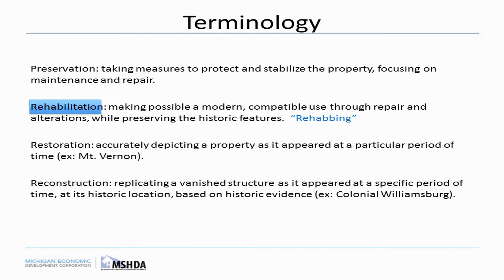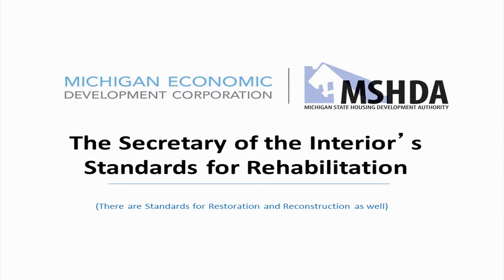Now, restoration is a different process altogether. This is accurately depicting a property as it appeared at a particular period of time. The example I like to use for this is Mount Vernon, where it has been restored to look the way it did at the time when George Washington lived there. Now, reconstruction is replicating a vanished structure as it appeared at a specific period of time at its historic location, based on historic evidence. My example here is Colonial Williamsburg, which did not exist at all at one point in time, but was rebuilt to look like the historic town.